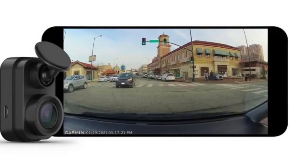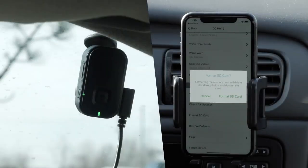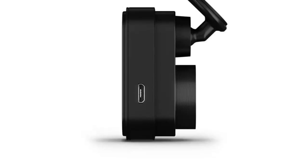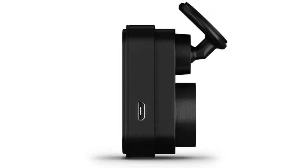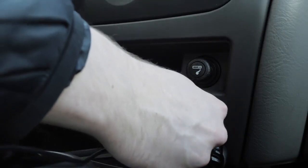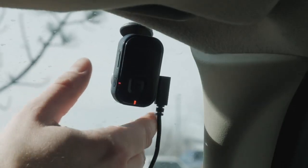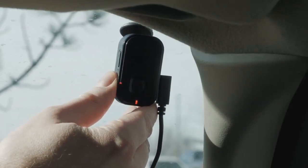One of the standout features of the Garmin Dash Cam Mini 2 is its voice control. The camera can be controlled using spoken commands in English, German, French, Spanish, Italian, and Swedish. This means you can easily save video, start and stop audio recording, take still pictures, and more without ever having to take your hands off the wheel.